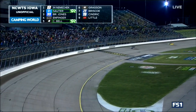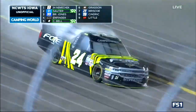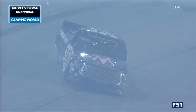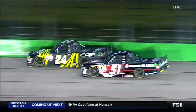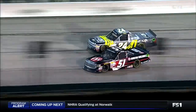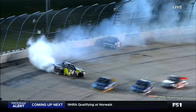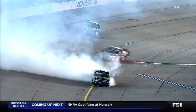Big crash off of turn four. The 24 of Haley and the 51 of Harrison Burton involved in that one. Oh, what a shame. Harrison Burton did such an outstanding job here in his third Truck Series race. But between Burton on the inside of that 51 and Justin Haley, Burton got a little bit loose. Just dove in there on the last lap, last corner, thought he could make a dive into turn three and gain the advantage. It didn't work out. Yeah, hard contact by both those trucks. That was a battle for the top five position.